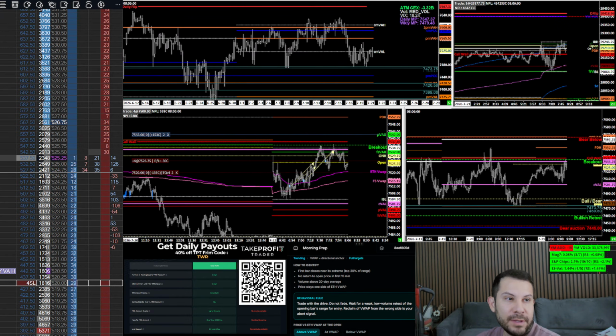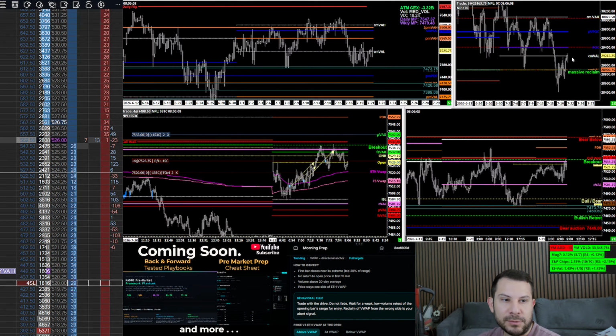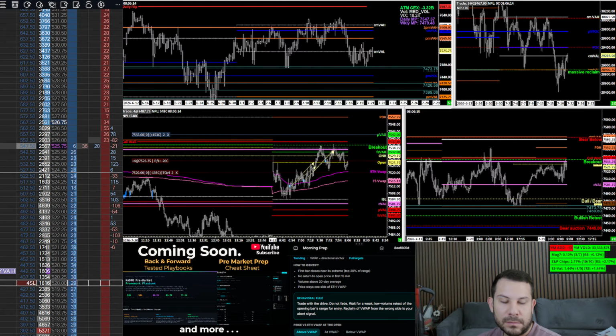This level is a massive level on the NQ. If it breaks hard, but it's not going to be an easy level to break out of on the NASDAQ. It's a higher time frame level. It's a monthly value area low. But if it reclaims, the next level up is 200 points higher, the point of control.